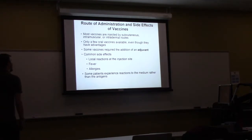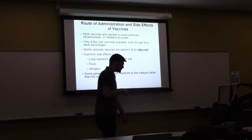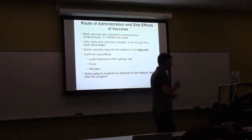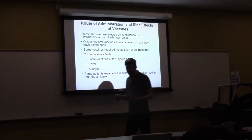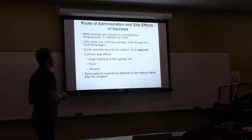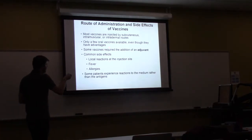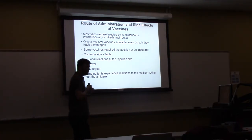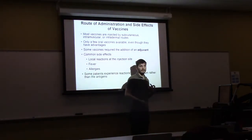So, how are vaccines administered and what are the potential side effects? As I said, most vaccines are going to be given as an injection, usually as an intramuscular injection. That is going to give you your best immune response for the dead vaccines, okay, the dead organisms. There are some oral vaccines available, okay, but these are limited, and they're usually only for fecal-oral route transmitted organisms, like polio, for example. Okay?